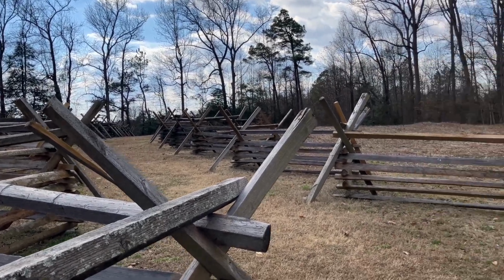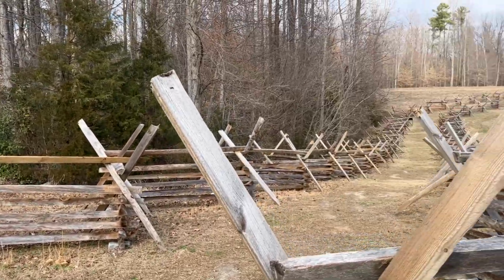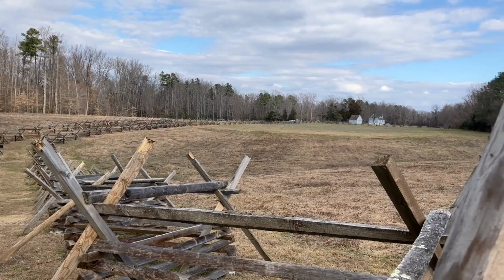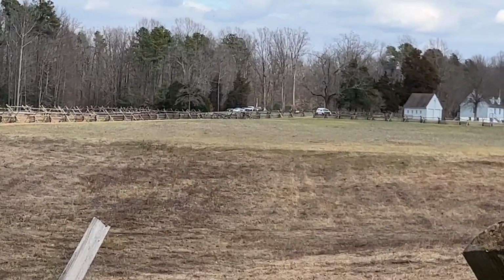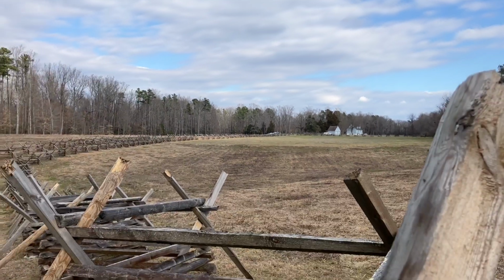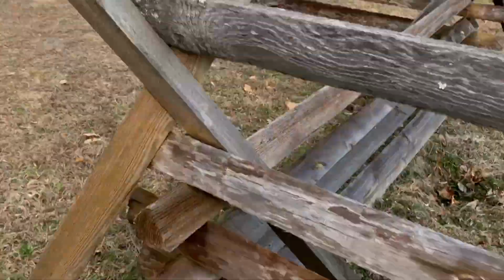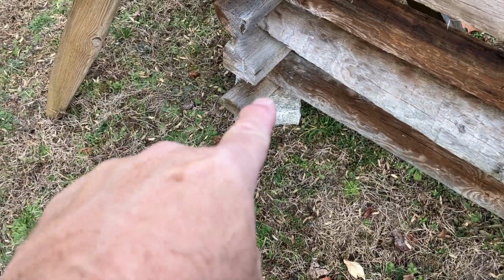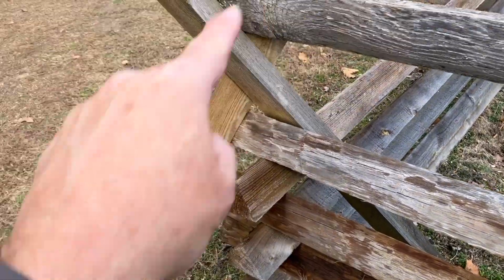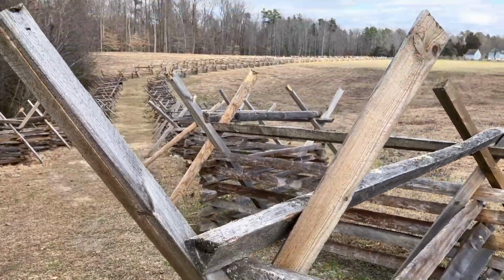Here you go, the king of the worm rail fence battlefields here at Gaines Mill. Look at that. It was all the way out to where the cars are parked. You just barely see my motorcycle. Pretty cool, huh? So, a rock. Wood. And then one at the top. There, you can make your own.